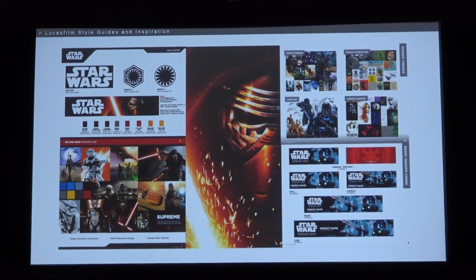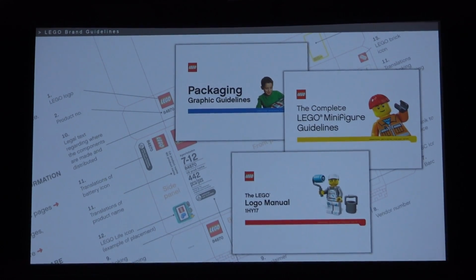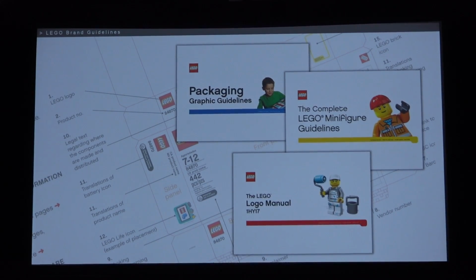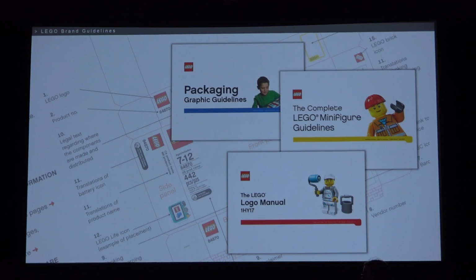So that's a little overview of the style guides. And this presentation wouldn't be complete if we didn't touch on all of Lego's very mandatory, structured way of working here. You can see there's an entire booklet on packaging guidelines. There's an entire booklet on Lego minifigure guidelines, and a brand manual on how to ensure that we're properly representing the brand.